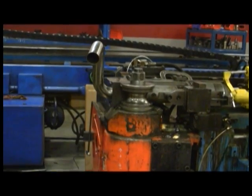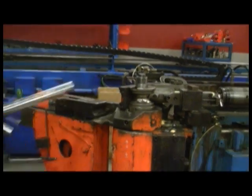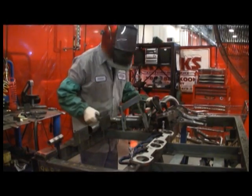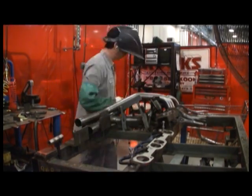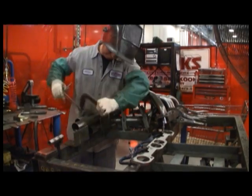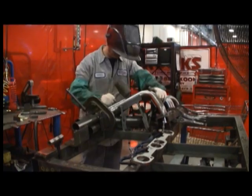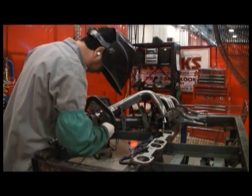Once the tube is bent, one of our bending technicians will take it out of the machine and place it into a fixture to confirm correct fitment. Now we are headed down the production line where all the magic happens. First step is that we take the tubes that came right off of our bending and we place them in the fixture. Every tube gets clamped down and then marked so that they are cut to the correct length.